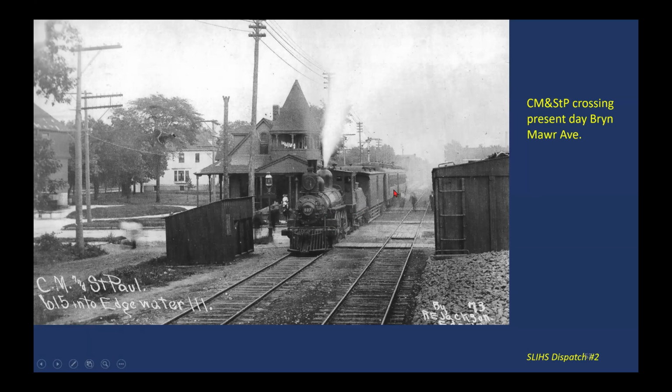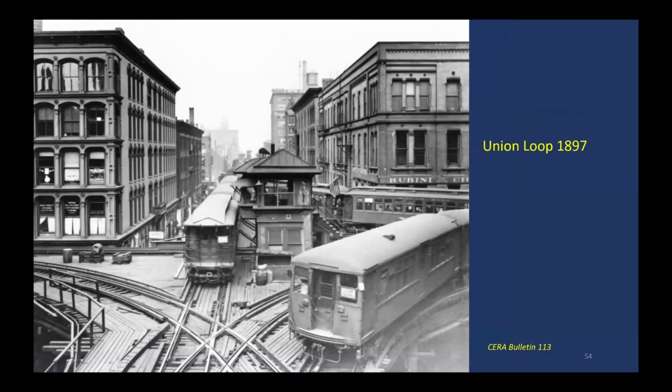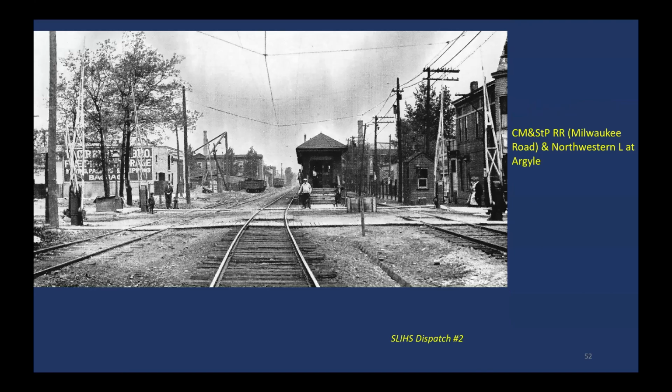So you had this steam suburban service, and it was a convenient thing then for the Northwestern Elevated to enter into an agreement with the Chicago, Milwaukee, and St. Paul to string wires, so that the CM and St. P then no longer operated the passenger service, but continued to provide freight service all the way up to Evanston, all the way into the CTA era.